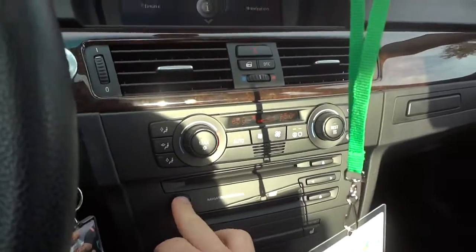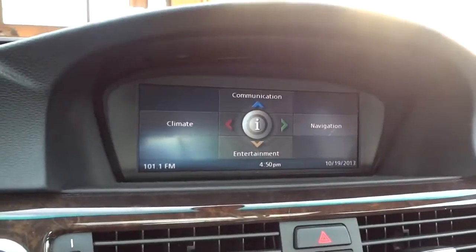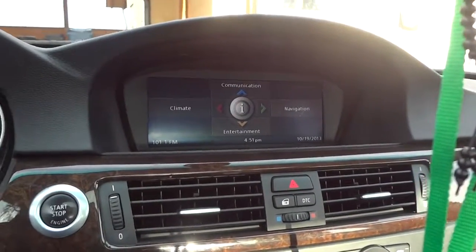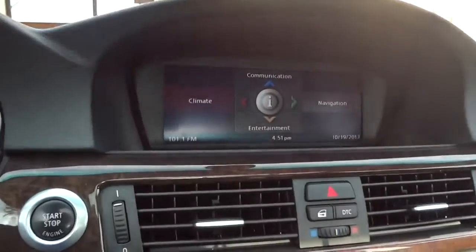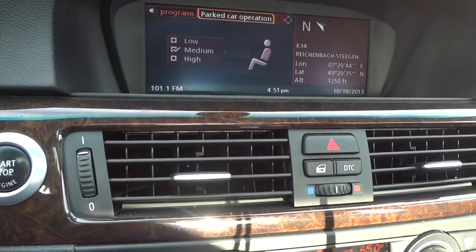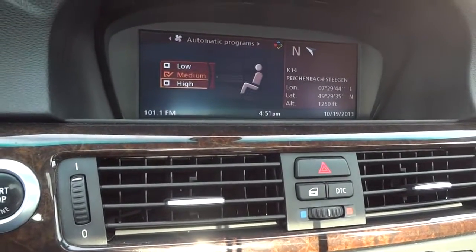Now go ahead and check the sound system. It does have a Rockford Fosgate stereo system. And right here on the navigation screen, and this little control dial right here, you can control the functions of the in-car computer system. Just click it over right to climate, and now what that does is you can control your climate controls, vent settings, automatic programs, park car operation. Now go down here. I believe this is to control your fan speed.